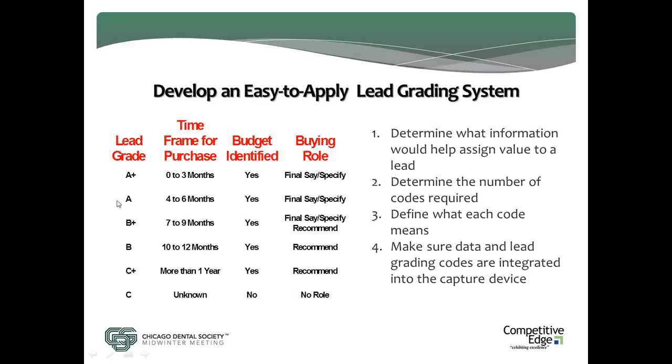You can see now in A, it drops down to a little longer time frame, and it starts to change as it goes down. So you do that, and then you make sure that the data that you need to value the lead is integrated into the capture device. Okay, so time frame, budget, buying role. I want to make sure those questions are in my device.